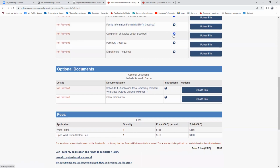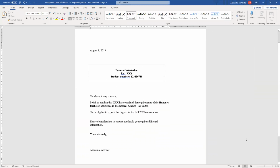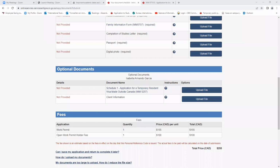Completion of studies letter, which we went over, has to be the official letter confirming that you've successfully completed your program. I'm going to show you what it looks like quickly. If you are an undergrad student, this is a rough template, it will look a lot nicer than this, I promise. I think this is for the Faculty of Science, but it'll be on letterhead and signed, and it'll confirm that you've completed the requirements for your program, however many units it is, and when you're going to be eligible to get your degree. That's what it looks like for undergrad, and as I mentioned, you'll be requesting it from your faculty directly. They will not send it to you automatically, so remember to request it.